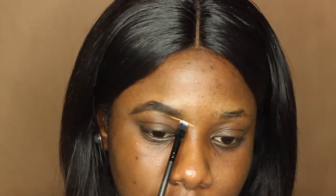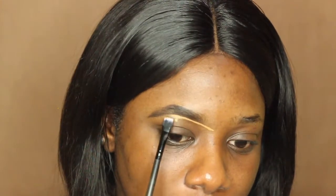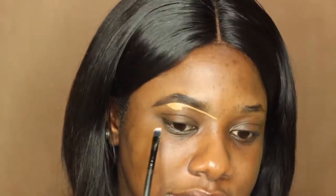So I'm basically going in with the LA Girl Pro concealer in Fawn. So I'm just going to take a bit of that concealer onto my flat brush. Make sure I pat off the excess on the concealer brush. So think of it as you are underlining something on a piece of paper. I'm just underlining directly underneath where I have drawn the eyebrow, and I'm doing short strokes so I don't make a mistake.